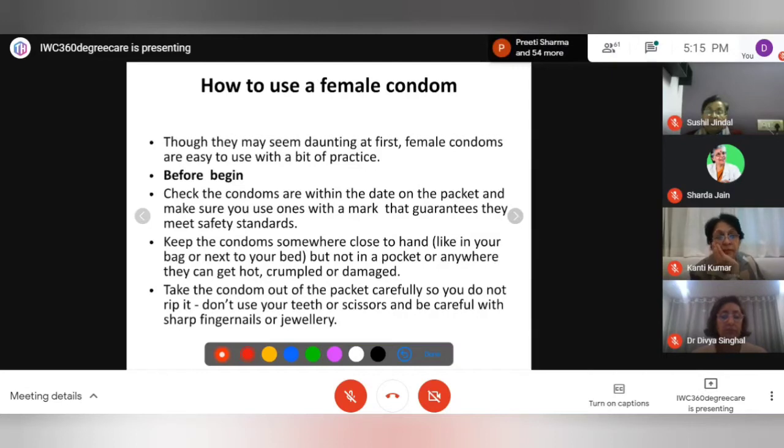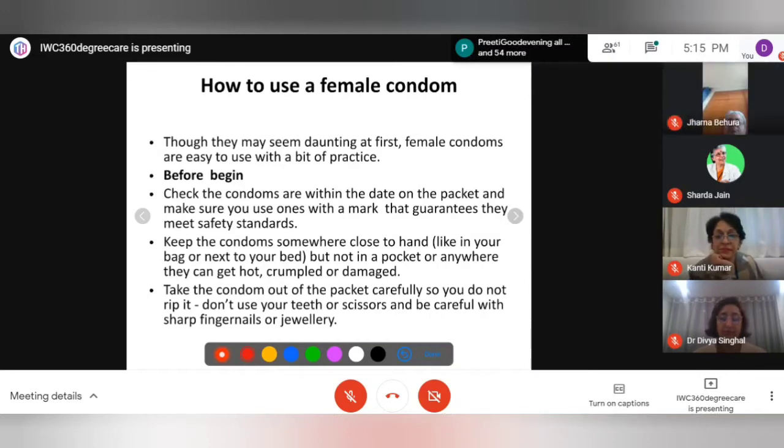So the female condom, definitely it is, I'm talking from the laptop, so you are not able to see me, otherwise I was carrying a female condom with me to show how it looks. But it looks exactly like it is in the picture. There are two sorts of rim.